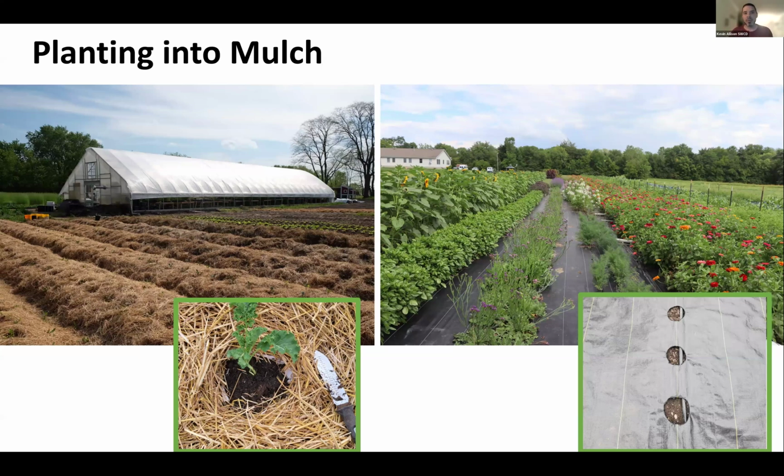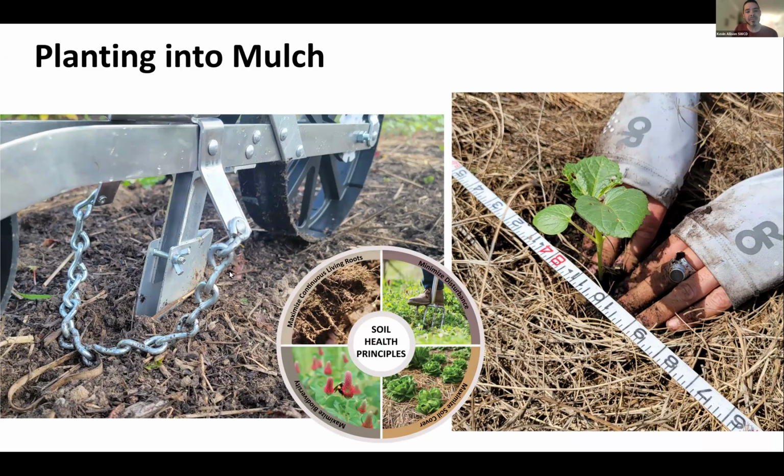Okay, so a little bit more about planting and the mulch and considerations, especially on the left there. That is the Earthway seeder. Zoomed in, you can see the shoe cutting through the soil, making a furrow, and dropping the seed down, and that chain drags the soil over it, or the compost over it. So that is fairly easy to do in a tilled soil. It's fairly easy to do in compost.